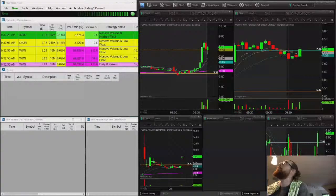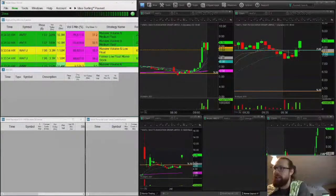Watching here. Halt level's 8.40. High is 8.32. I'm going to let it pull back for a second, and I'm adding right there into a halt at 8.40. Halt level is 8.40 on Wafu. Holding 3,100 shares. I'm very cautious to see whether it halts or the halt level moves up. Okay, so it did halt. So I'm holding 3,100 shares of Wafu here. Not a huge position, but that's okay.